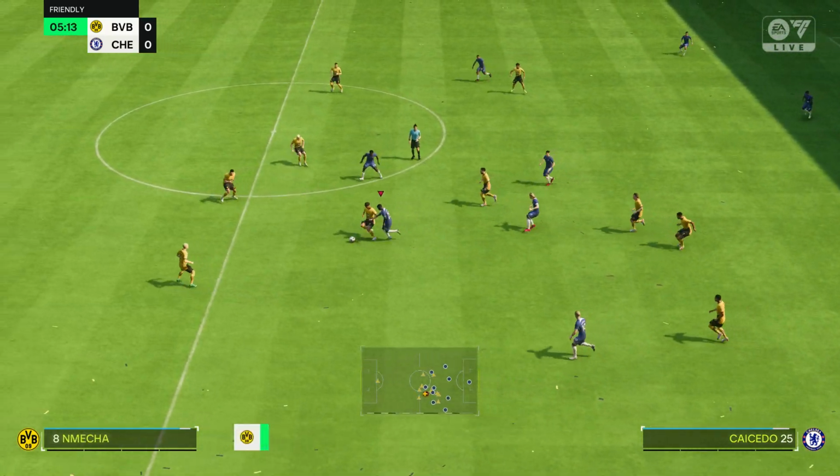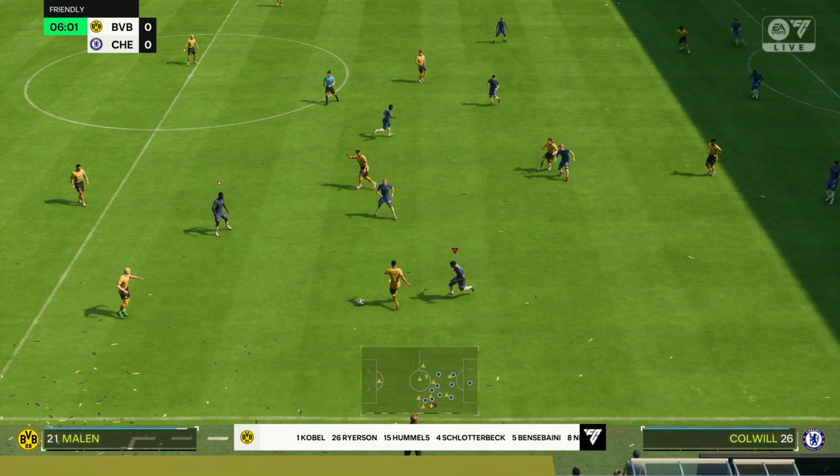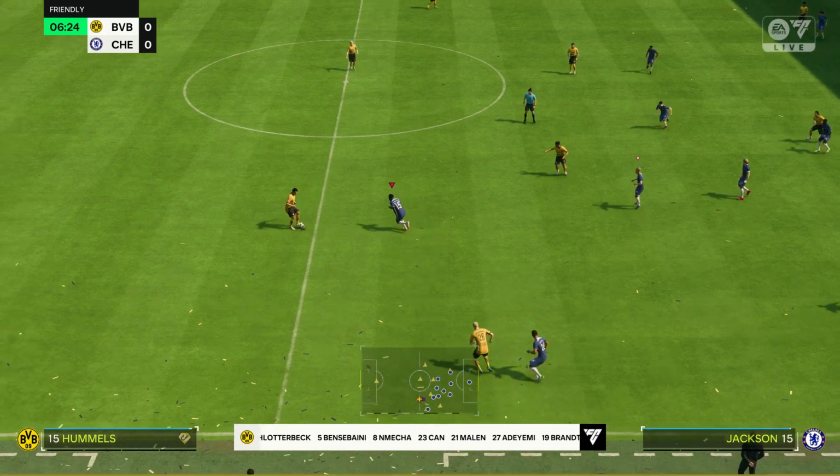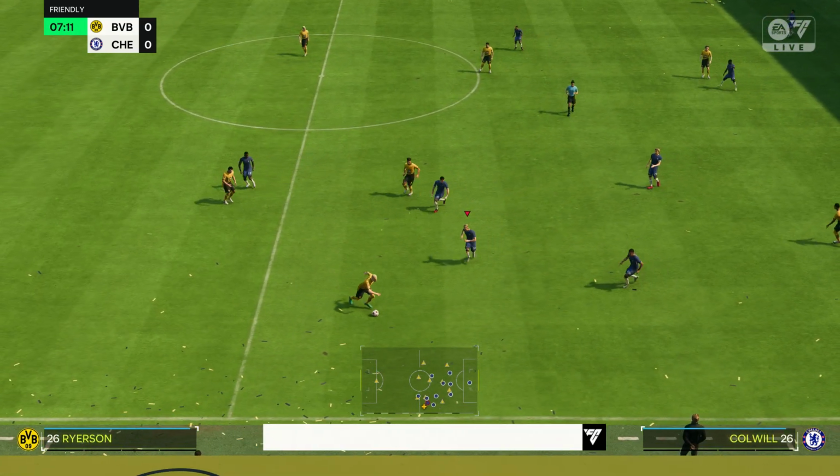This is how Borussia Dortmund line up. Gregor Kobel stands between the posts. Mats Hummels starts alongside Nico Schlotterbeck as centre-backs. And the main man up front is Sebastian Haller.